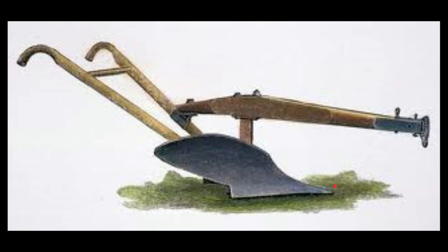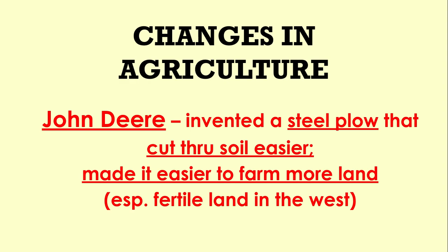Now, this is a big, big advance in farming. They had had plows before. They had had some attempts at steel plows, but this is going to be really a major improved steel plow that really helps farmers farm more land. So, invented by a guy named John Deere. You may have heard of John Deere before because there's a company, the John Deere tractor company, that is connected to the man John Deere who invented this steel plow.